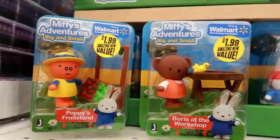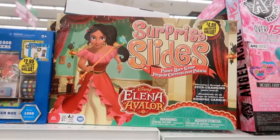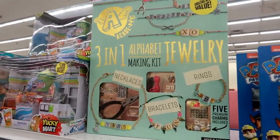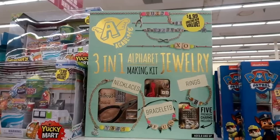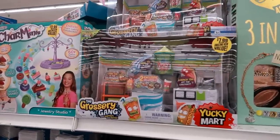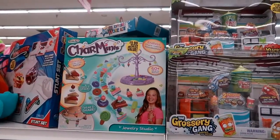These are so cute. Disney Elena of Avalor game for $4.99. Get that 3-in-1 alphabet jewelry making kit for $4.99. The Grocery Gang, $7.99. And this cute little charm minis for $3.99.